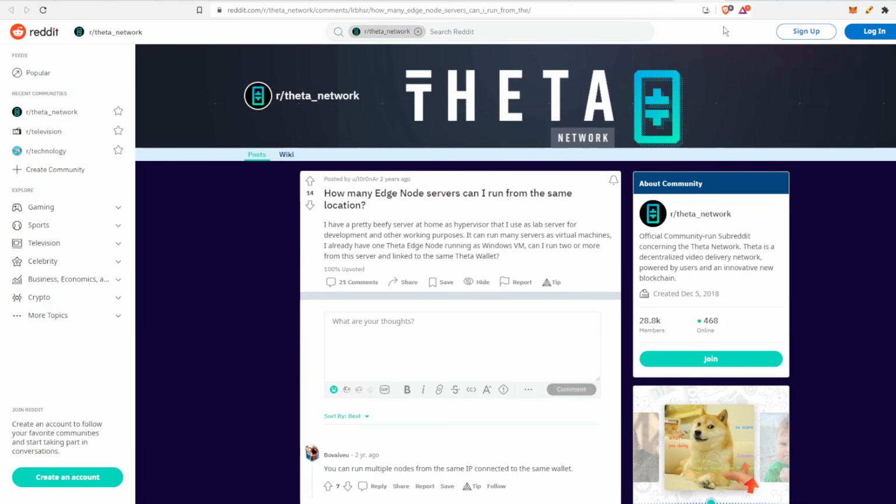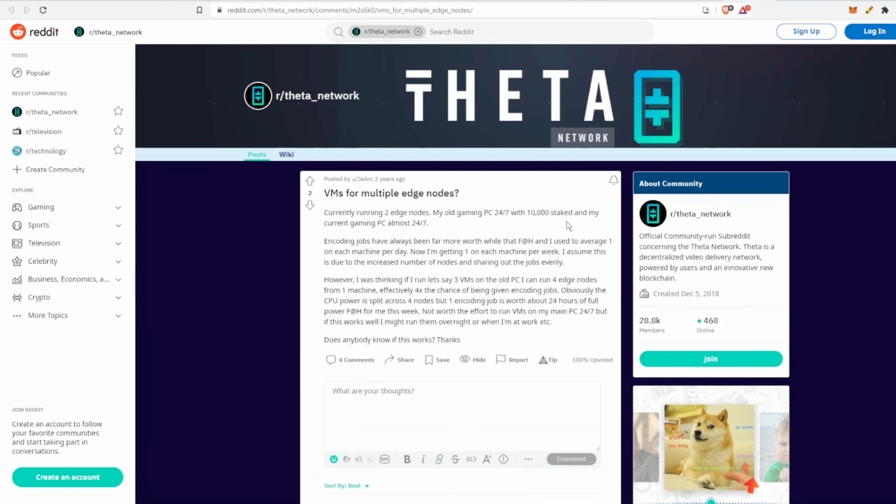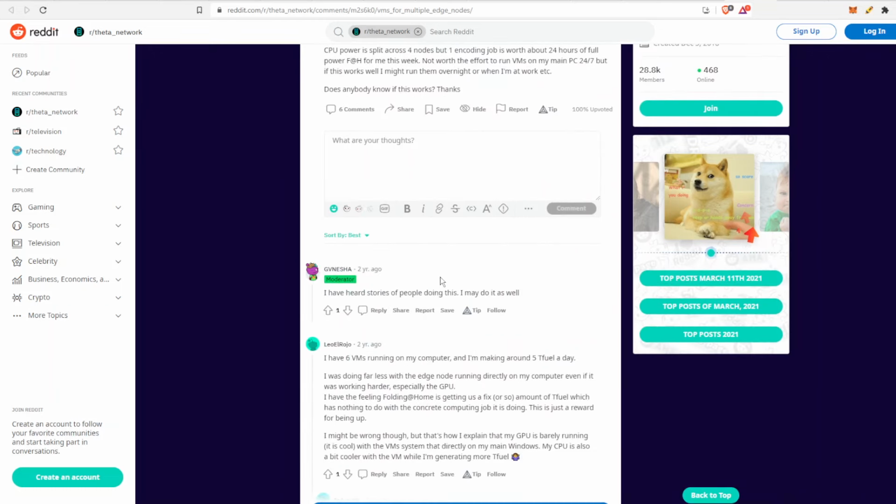So for those of you who are unfamiliar, a virtual machine, you can just go on the internet. I just did a quick search, and all of these threads are basically asking, is it possible? And if you scroll down, a lot of people do it. Of course, this is from 2 years ago, but you can just find newer ones. A lot of people have virtual machines.